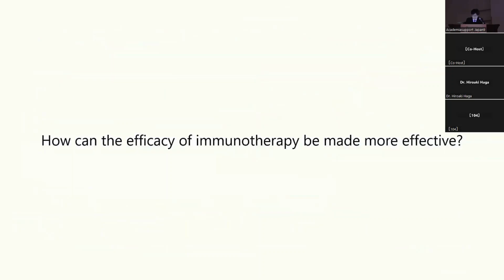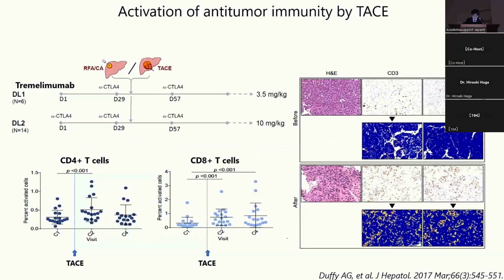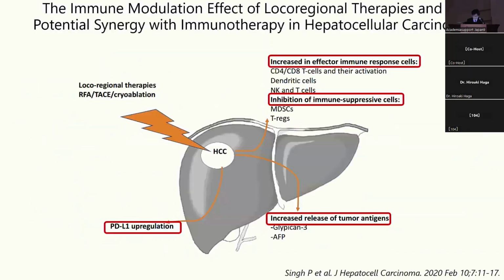Now, atezolizumab plus bevacizumab, the STRIDE regimen, and durvalumab monotherapy are available in Japan. How can the efficacy of immunotherapy be made more effective? It is reported that TACE may activate tumor immunity during immunotherapy. In this report, adding TACE to tremelimumab led to the accumulation of intratumoral CD8 positive T cells. And immunotherapy and local regional therapy have synergistic effects.